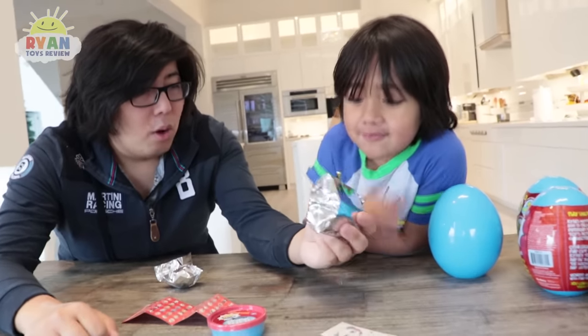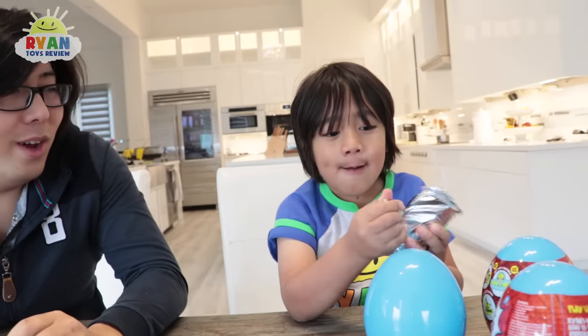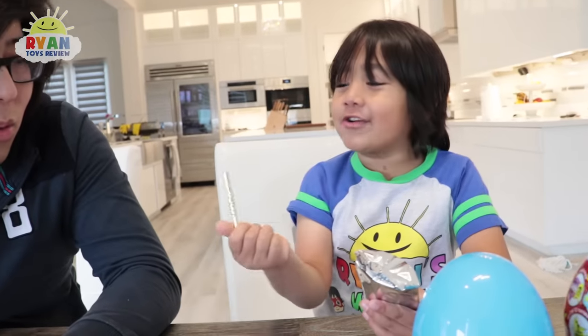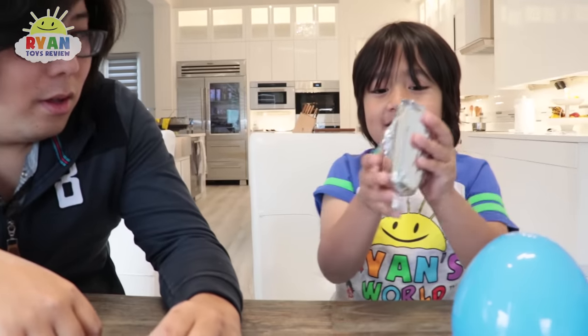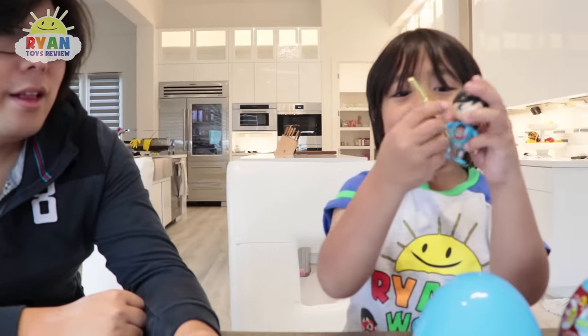Here you go. Tattoos, look. So cool. Open it. Ooh. Whoa! There's already a sneak peek right there. So what is that? Oh! Gold katana! This, I don't know. This is like a stick? I don't know. What do you think we got? I think I know who we got. Oh, yeah. We got... Yeah! Oh, regular Ryan. Hi!